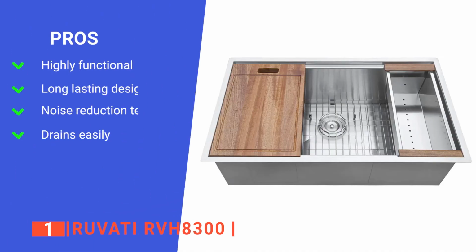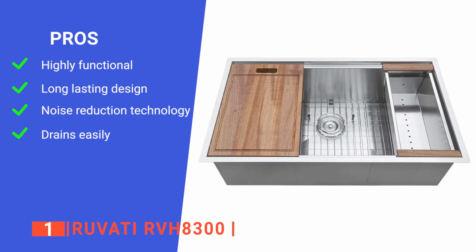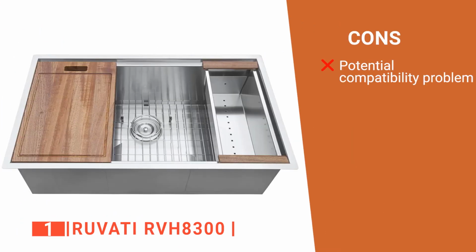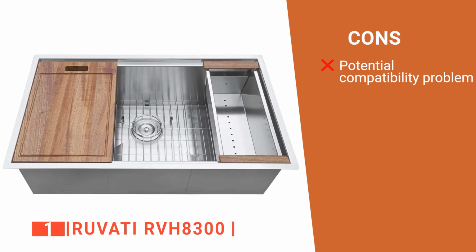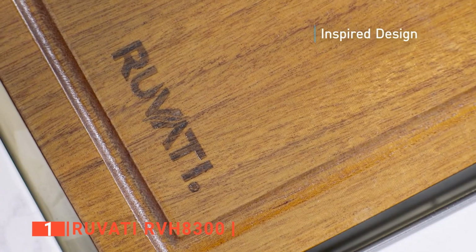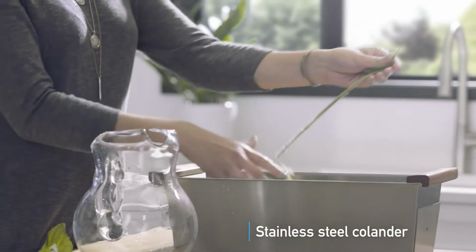Its pros are, it is large and comes with useful ergonomic accessories, it has an anti-rust protective coating which makes it durable, its sound guard undercoat effectively minimizes noise, and it has a good water draining system with its sloped design. However, the included mounting hardware isn't suitable for all kinds of countertops. The Ruvati RVH8300 is a brilliantly innovative household sink that helps make daily kitchen chores a breeze.